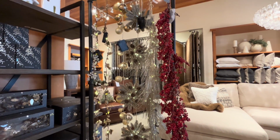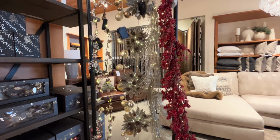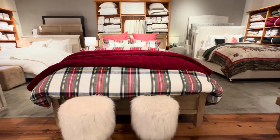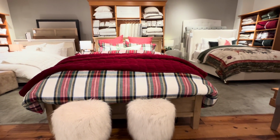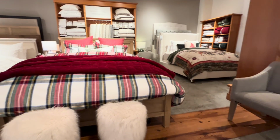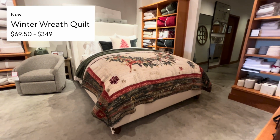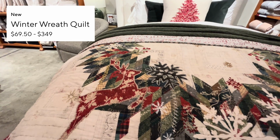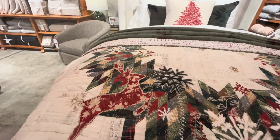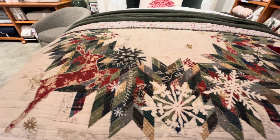Here is a wee display of garland, and we won't get into the prices if you don't mind, because I feel like my video is going to start to get long, but the plaid bedding, that was made to perfection. I wanted to show you the wreath quilt up close, and I think they did a nice job with the bedding display on that and the way that they place the pillows, so you can grab some ideas from that hopefully.